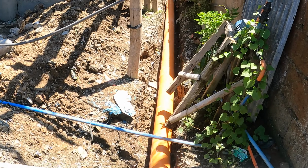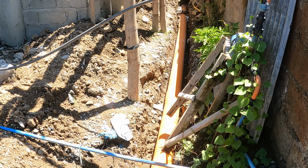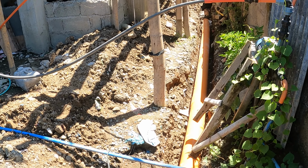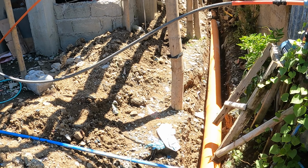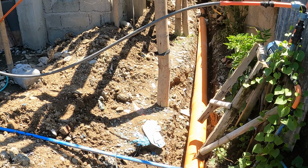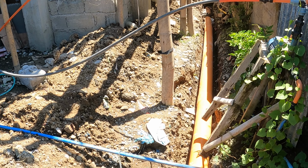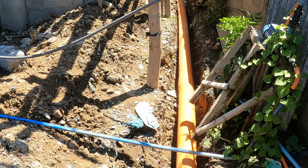And yeah, I'm just hoping that's deep enough. I'm going to ask Foreman Rocky if it needs to go deeper, because we eventually will cover all of this, but we need to make sure that we don't strike it if we put anything on top.